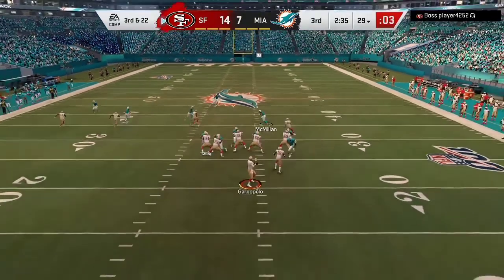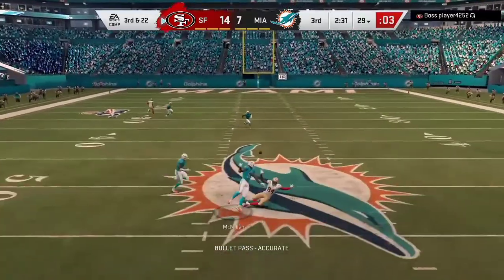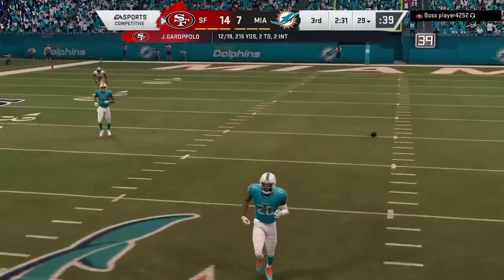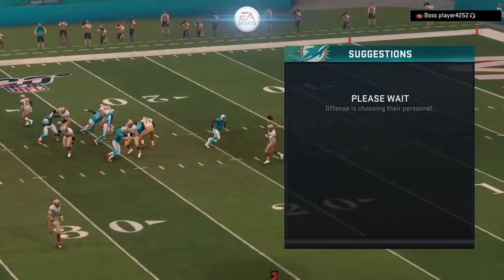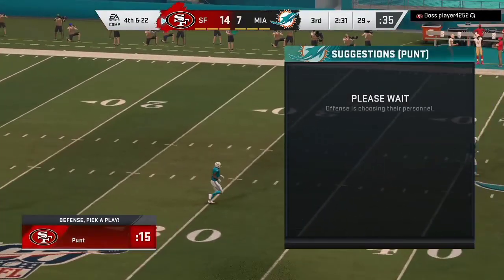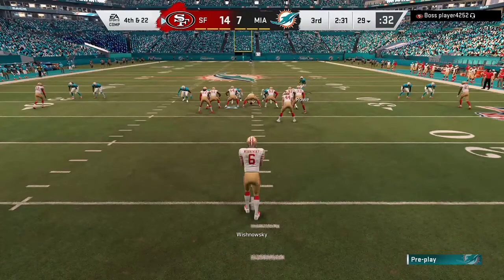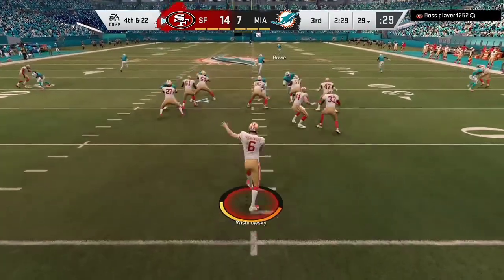On 3rd and long, it's Garoppolo. And the throw there is going to be incomplete. But we quit counting yardage on that one, didn't we? That was truly 3rd and a mile, wasn't it? It was. I thought they might just go underneath, but they didn't. They wanted to get the first down there. Yeah, they tried to pick up the huge chunk unsuccessfully. I'm with you. I would have tried to take some yardage just to gain some field position.